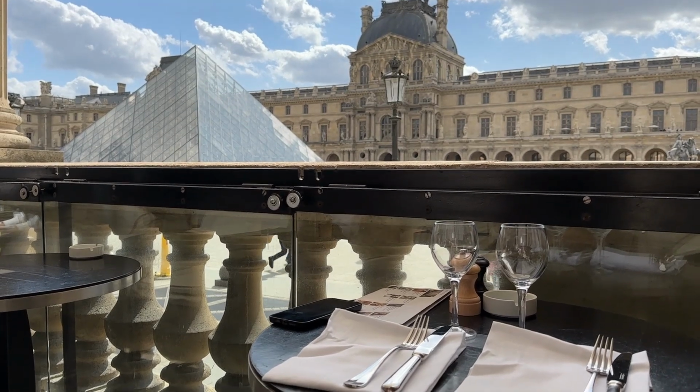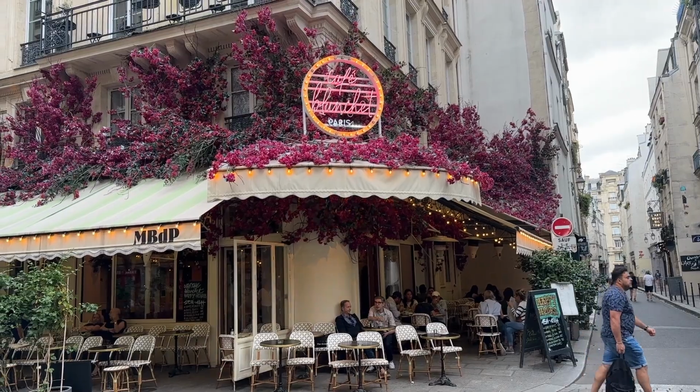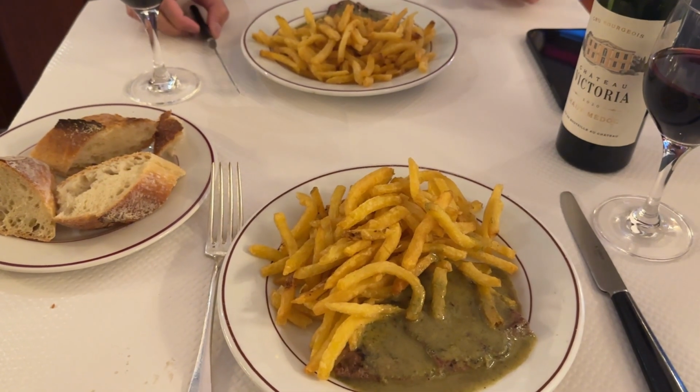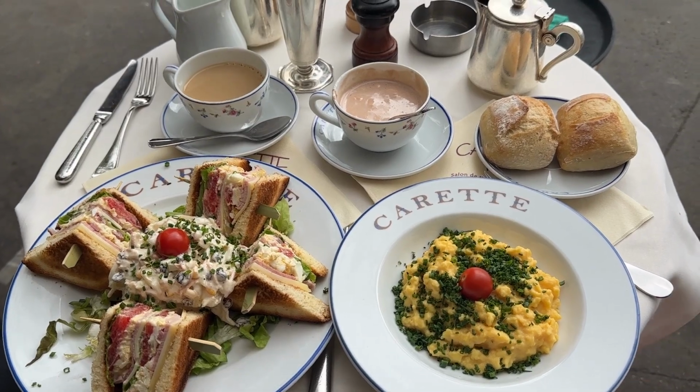This is my first time visiting and I can't wait to show you all the aesthetic picture spots I found where you can take pictures like this, and this. And I'm going to show you all the restaurants we ate at so you know which ones to go to and which ones to avoid. And I'm going to show you all the fun activities that we did.